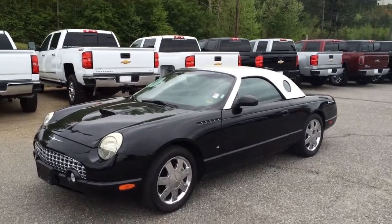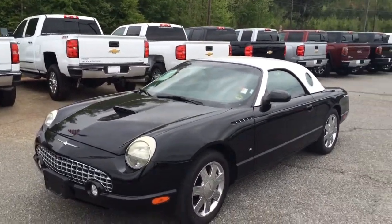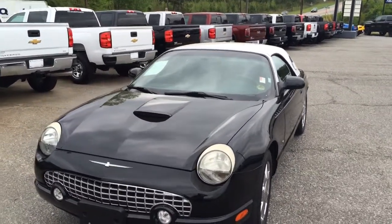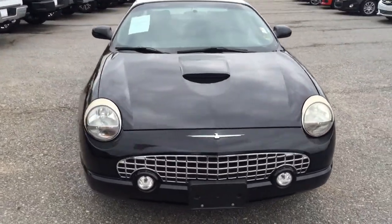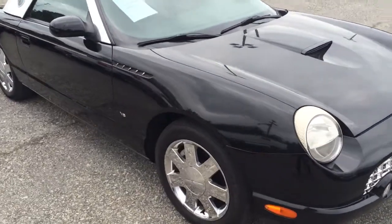I was going to give you a quick walk around video of the 03 Thunderbird. Man, come and get it. It's nice and clean, as you can see, black on the outside, white convertible power top. You got your chrome grille, your fog lights. You're going to have a V8 engine, plenty of power.